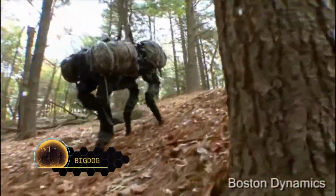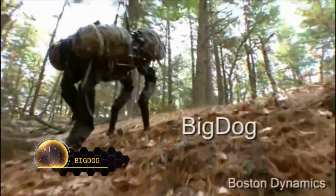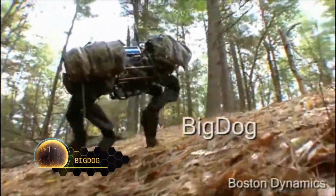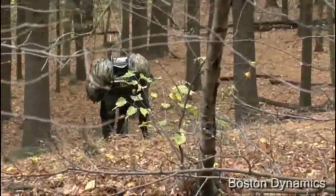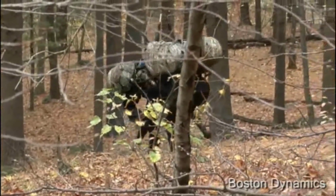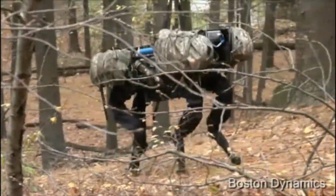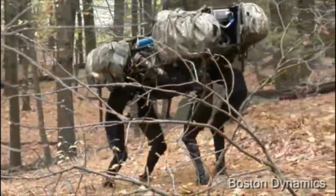Number 8. BigDog. Despite being well known for their human-like robots, Boston Dynamics' range of gas-powered and dog-like robots, like BigDog, rose to reputation because they are especially unsettling. This DARPA-funded robot pulls a pack mule to help soldiers go over terrain that is too difficult for ordinary vehicles.